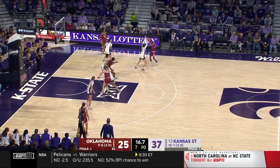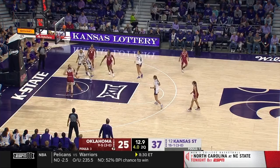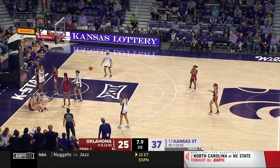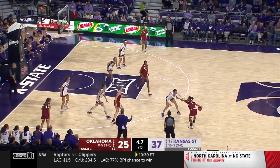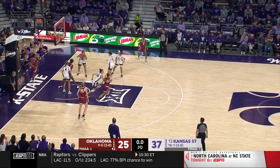Jalen Glenn hits the three, needing a score here before the half. Ooh, bodies fly to the ground for OU, if they can find a way to get a bucket here. Biggest lead of the game for Kansas State. Todd waiting for the screen. 2 seconds. One. And this time Gabby Gregory gets.